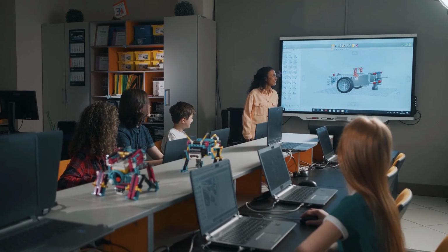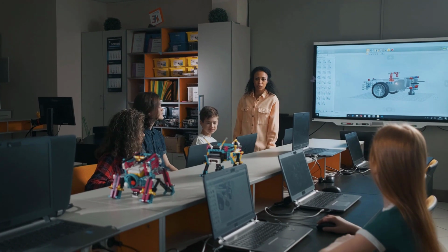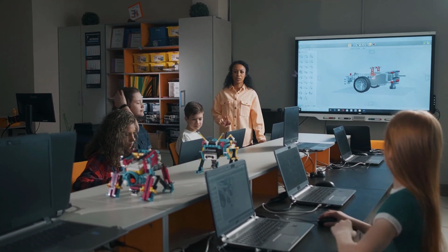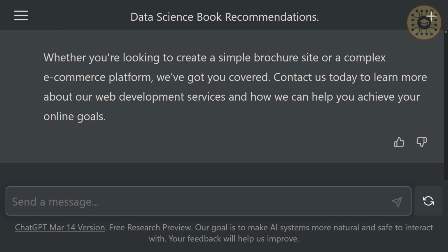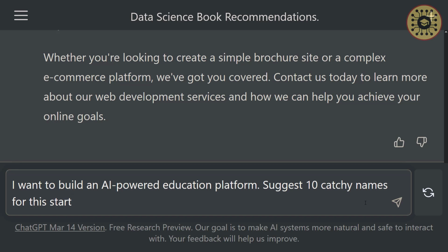Let's say, you want to create an AI-supported education platform. You want to find an interesting title for this startup idea. You can use ChatGPT for this. "Hey ChatGPT, I want to build an AI-powered education platform. Suggest 10 catchy names for this startup idea."